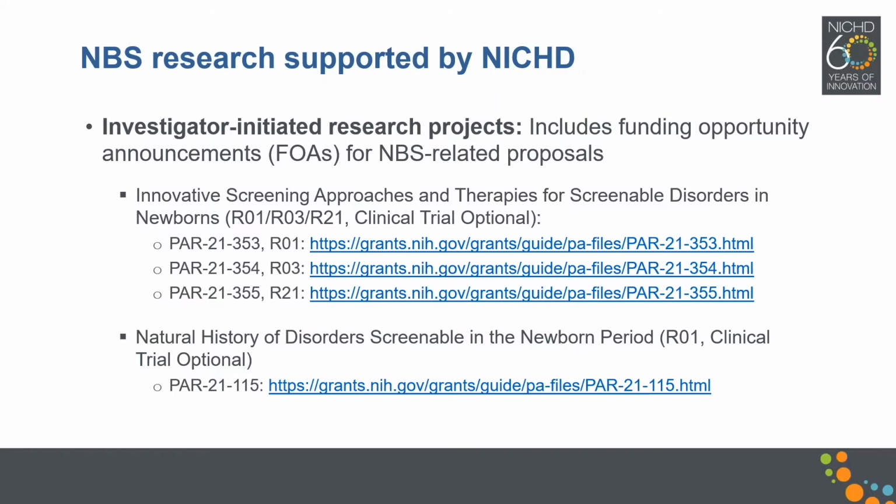And this is fairly broad and allows for support of new screening paradigms for conditions that have the potential to be screened for, as well as development of treatments and therapies for conditions either on the RUSP or things that have the potential to be added to the RUSP. In addition, we have a program announcement with review for natural history of disorders screenable in the newborn period.